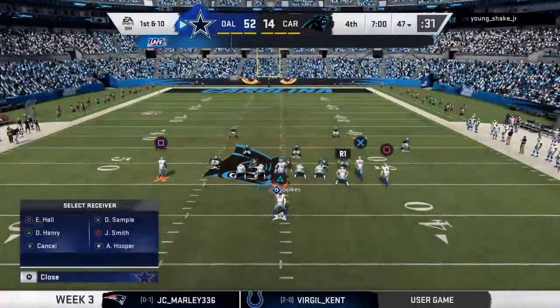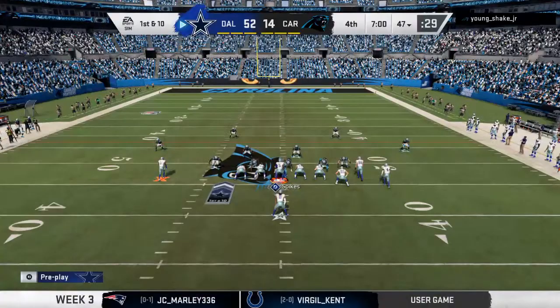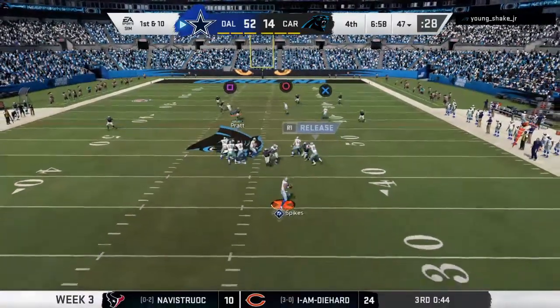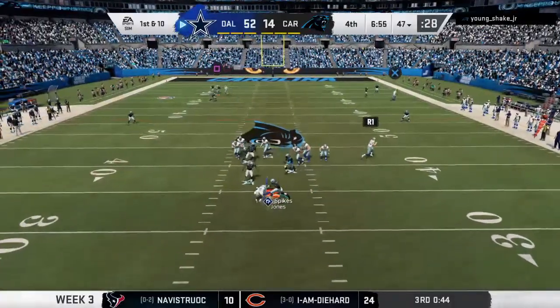About set for this next drive by the Cowboys offense. And this game comfortably in hand. The scoreboard speaks for itself, but you still got your starting quarterback out there. When do you go to the backup? Let him get some time.